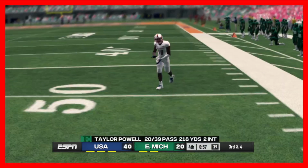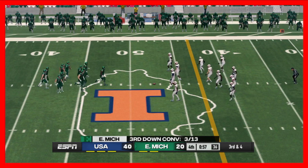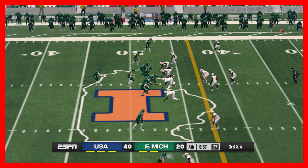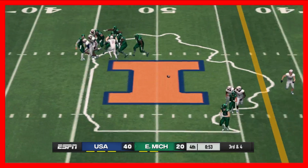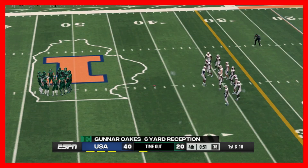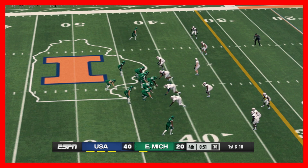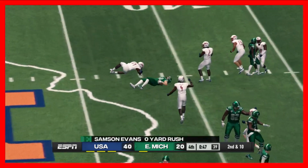Gets rid of this one. So it's third down now, and they're going to need about 4. Quickly to the tight end. They'll bring him down at the 42-yard line. Eastern Michigan will take a timeout. That's their second of the half. He makes it to the 42-yard line.